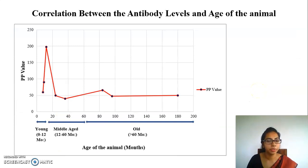In this scatter plot you can see that the x-axis is the age of the animals which gave positive results, and the y-axis is the relevant S/P value. And according to this one, you can see that most of the animals that harbor a high antibody titer are young animals compared to the old animals, and also that the very old animals also harbor antibody titers.